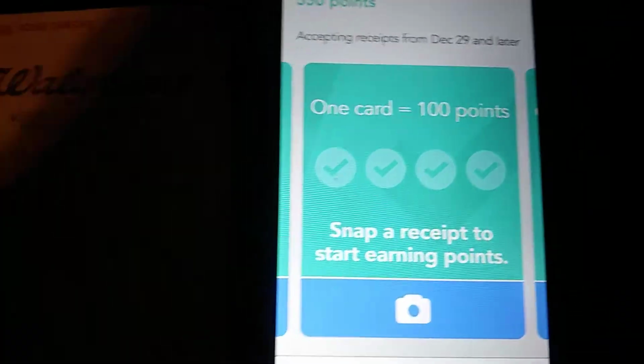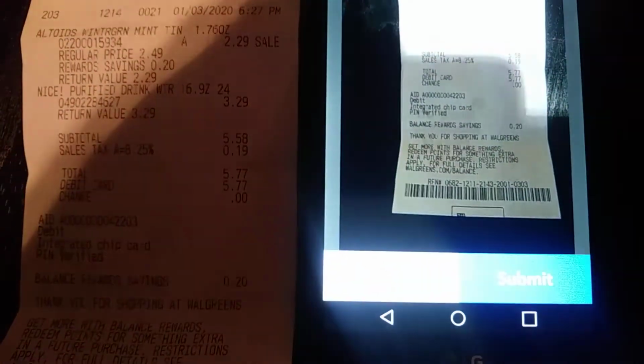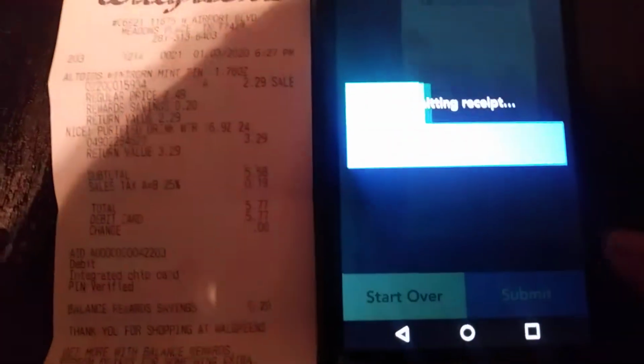So you just take a picture of your receipt just like this. Just click on the camera, just like that. Trying to hold 2 cameras at once. Just take a picture of it. Then you click done. It does its work, making sure the picture's good. The picture's in there. I don't know if you can really see it good, but it's a clear view. Click on submit. Submitting receipt, and it'll go into a little pending status.